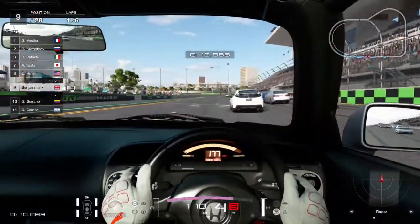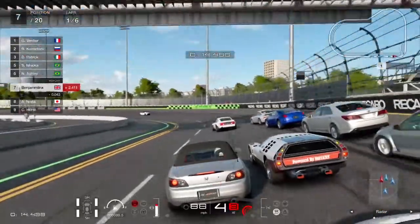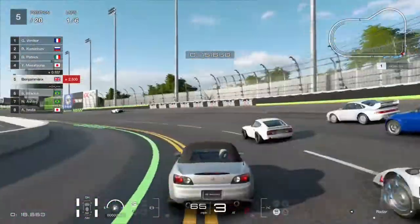But today is the top 5 convertibles you should buy in GT Sport, and I'll give you my reasons why you should buy them. So let's get straight into it.